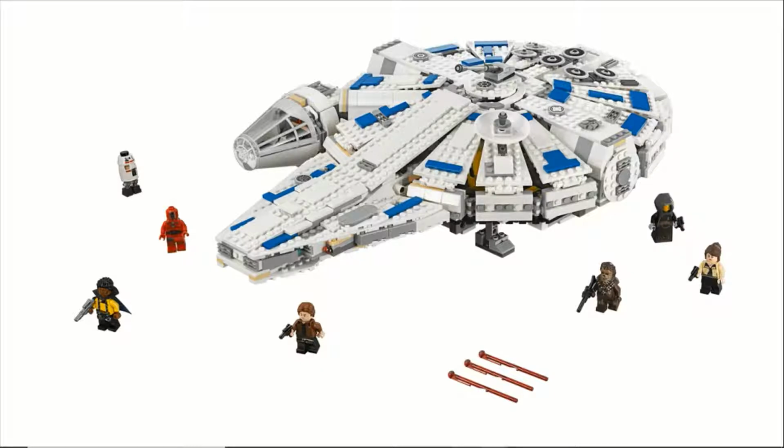Obviously, you do have the spring-loaded shooters there, the nice cockpit area, and the little panels on the actual body of the Millennium Falcon can open up to expose a small interior. So, like I said, a little bit of playability.